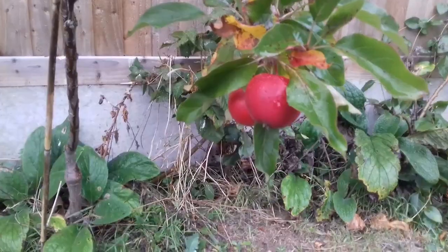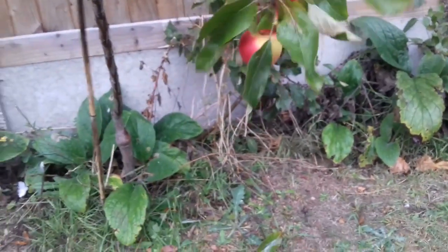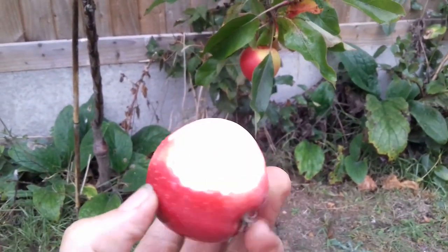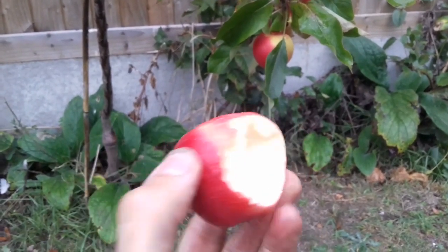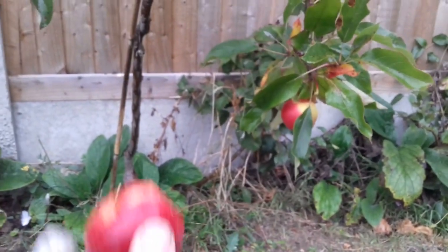I put this tree in a few years ago, and what this is, it's hard to pick it with, it's a Gala apple. Will benefit from another week or so. Perfectly edible, but not quite there yet. This came from Aldi for about £4 a few years ago. Needs tying back up.